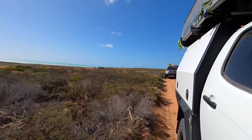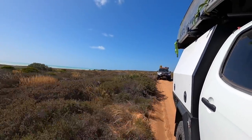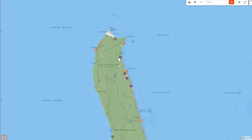Anyway, what we decided to do, we're still going to be on the island for at least another day. It may turn out to be another couple of days if the barge can't get us back across home. But the plan for today, we're fully packed up, Tinny's on the roof, and we're pushing the last 10 or so k's north to the very tip of this island.